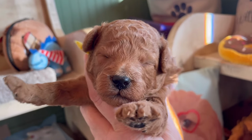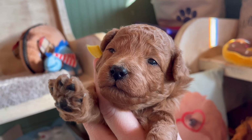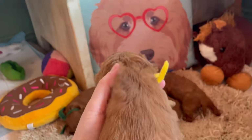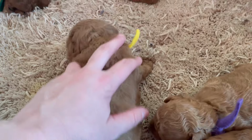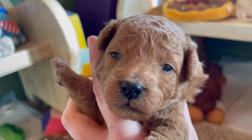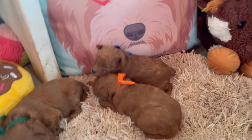Here is Yellow Collar Boy. Doesn't he look truly teddy bear? And he has a cotton texture, no fleece in there. So once again, he doesn't have a huge amount of curl, but we'll see what happens with him. Look at you guys lining up.